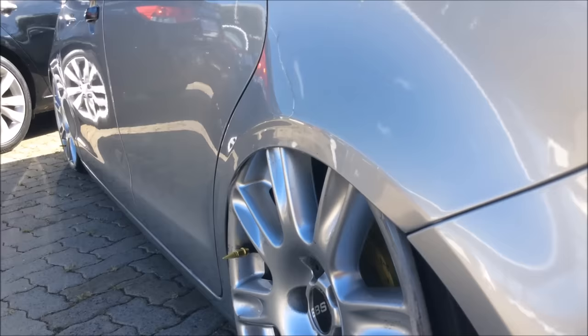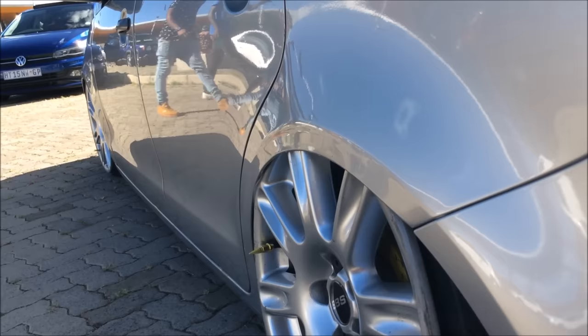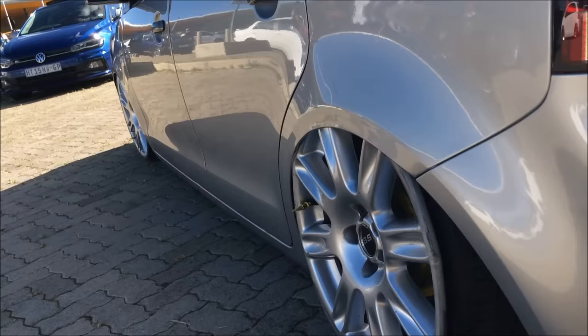Let me go closer and show you how it is. As you can check, there is no rim going outside of the car, so the rim is actually within the arch of the car. So this is a tuck, not a poke. It nicely tucks inside the whole body. It's not a poke, it's a tuck. Kind of a nice view.